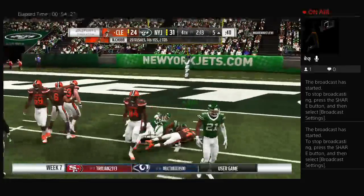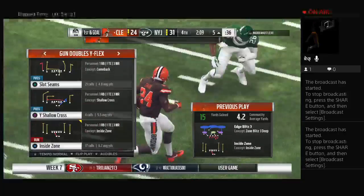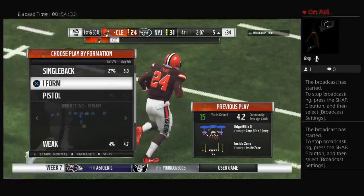And able to get him down, but he does reach the 5. It's a really nice 15-yard pickup, and now it's 1st and goal.